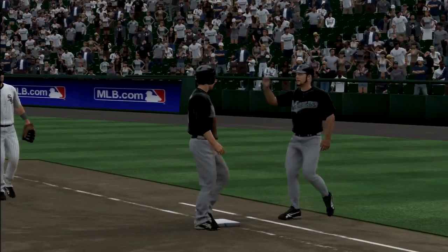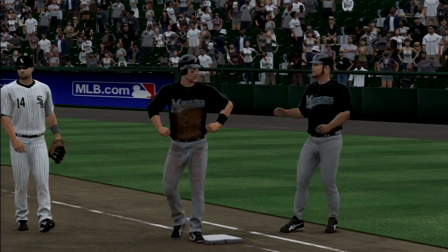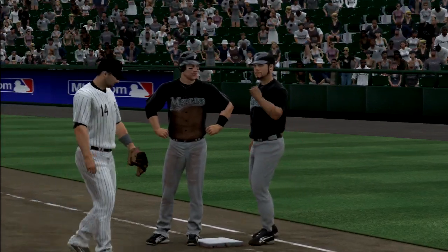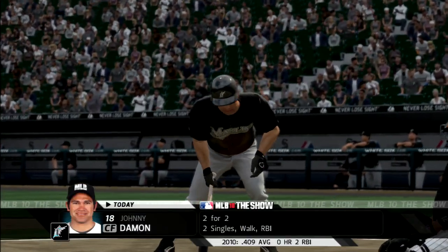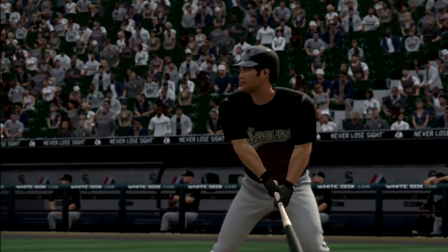And I'll tell you what, when you've got a base stealer like this on at first, you don't want to play too close to the vest here. Let her hang. Use that speed as a weapon. So a runner at first now with one away, and in steps the left-handed hitting Johnny Damon.